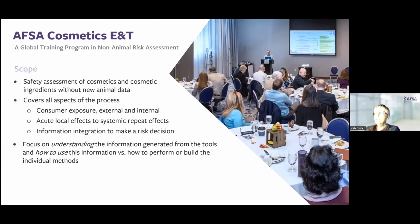What is unique about this course is that it really focuses on understanding the information generated from these tools and how to use this information to make decisions. And what it is not is a tutorial about how to perform or develop the individual methods. This course is really intended to complement existing courses and webinars that cover how to perform the methods.